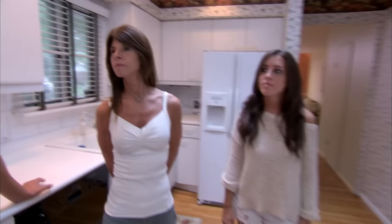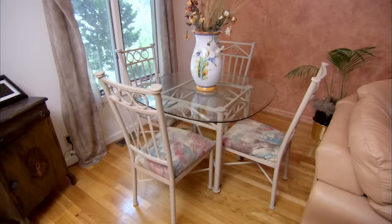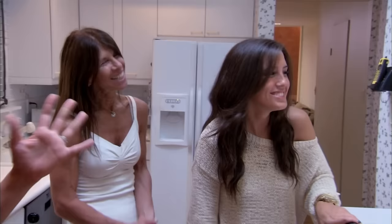Right. But this is going to lead on to my next question, because from here I'm seeing a dining room table, a breakfast bar, and then you've got a dining room table game in there. Game table? I'm sorry, but most people look at a table and don't think of a game table.